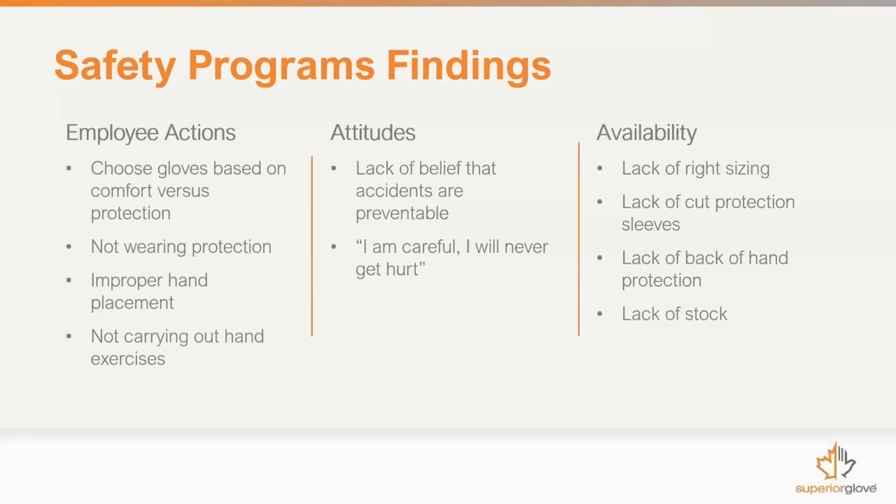So we talked a little bit about this. Employees choose gloves based on comfort versus protection. Some of them are not wearing protection. I was just at a site recently, and there were no JHAs for gloves and sleeves. It was just assumed that they knew the hazards or environment that they were in. So some were choosing to wear protection and others chose not to. Improper hand placement. Those are things that we'll be looking for when we're on site, and those can be training moments. And then not carrying out hand exercises.